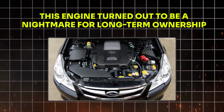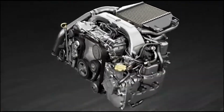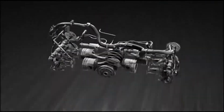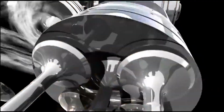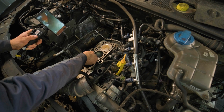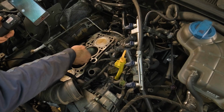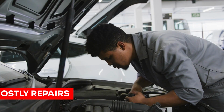But in reality, this engine turned out to be a nightmare for long-term ownership. One of the biggest flaws of the 2.0D engine is its tendency to build up excessive soot in the oil system. Diesel engines naturally produce carbon deposits, but due to the unique horizontally opposed layout of this boxer diesel, the oil gets contaminated much faster than usual. If not serviced frequently, this leads to clogged oil passages, increased engine wear, and eventually costly repairs.